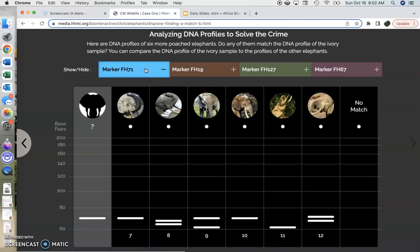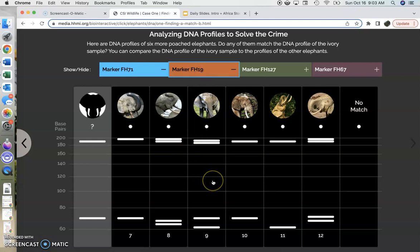Let's look at our first marker for these elephants. I've got a homozygous result in the mystery elephant, which matches elephant 7 and elephant 10. But notice that 8, 9, and 12 are all heterozygous. They have 2 different versions of that gene, so they're out. And 11 is homozygous, but it's definitely not at the same location as my mystery elephant, okay? This is a shorter fragment of DNA because look, it traveled farther. It's closer to the 60 base pair line. So far 7 and 10 are my only candidates. I'm going to open up the next marker and let's see.